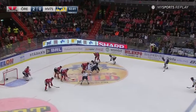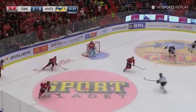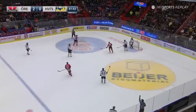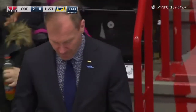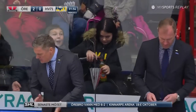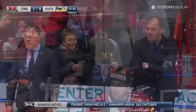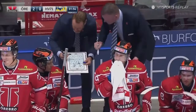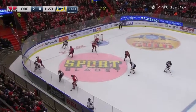Faceoff coming to the left of Kilpilainen. Behind the net, Gustav Backstrom will control. That one's sent into the HV zone, and it's going to be another icing call going against Örebro. Remaining here in the second period of play as Örebro forced back into their own zone as it's controlled by Oscar Sun.